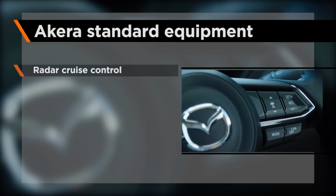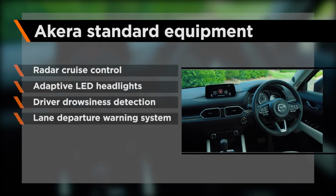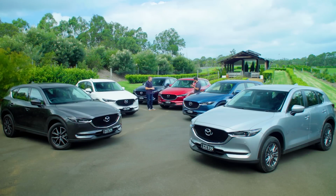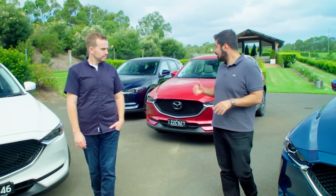The Akera has radar cruise control, adaptive LED headlights, driver drowsiness detection, a lane departure warning system with lane keeping assist, and high-speed autonomous braking. Yeah, look, nice, but I gotta be honest, I am a little bit disappointed with how much money you have to spend just to get the active safety stuff. And frankly, considering the standard safety kit in the base model Maxx, I think the Akera is a bit of a superfluous variant.